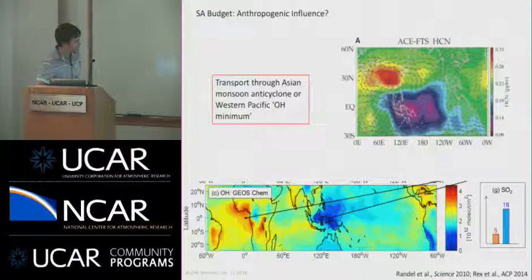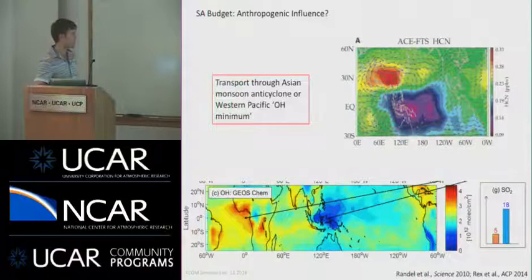And then the other thing that's been, I guess, in the last decade really is thinking about how important unusual transport situations are for getting possibly short-lived pollutants up into the stratosphere, where they might be oxidized to make aerosols. This shows a figure from Bill Randall's paper in 2010, using ACE-FTS measurements of HCN.